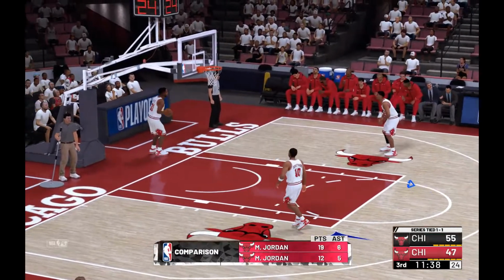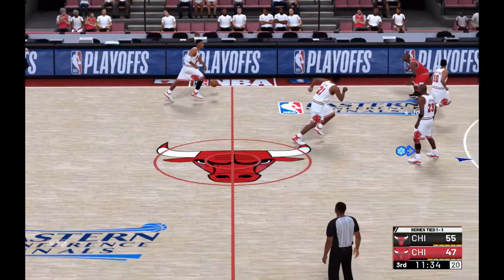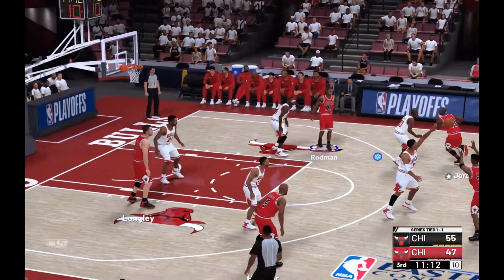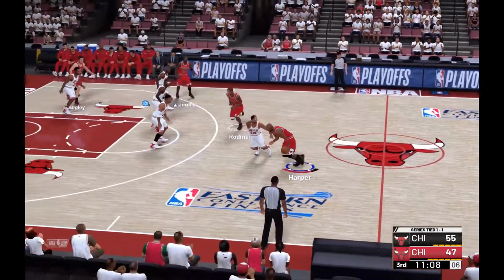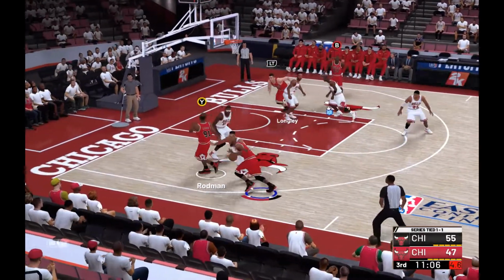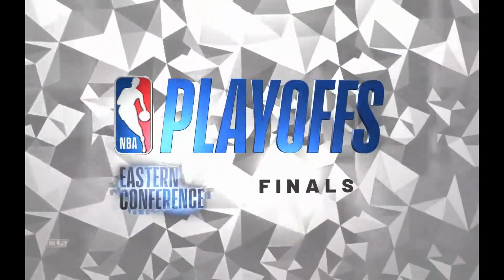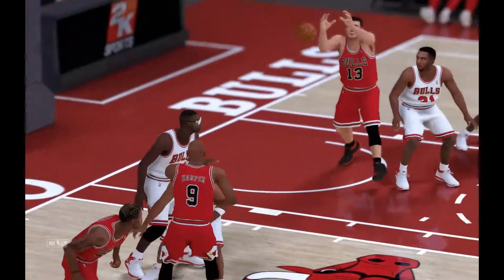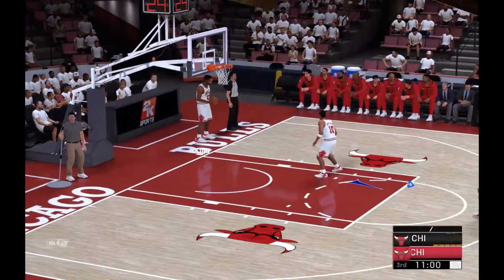They should continue to get the ball inside. The defense struggling to contain them. Rodman, back to Pippen. It's tipped. Armstrong against Harper to the inside. Longley, and that basket pushes the lead to double digits. And the Bulls lead by 10. And they're beginning to just flat out fall apart.